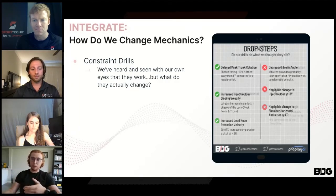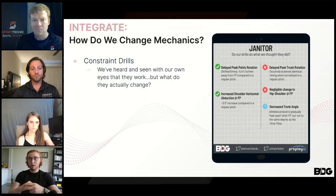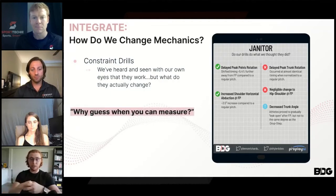The truth is that we're well past this point of arguing about if this technology is useful or not. Everyone on the call can recognize the value that this type of tech provides. So the emphasis shifts towards how do we use it, or how do we get started. And to that, I think about the initial question that I posed at the beginning, which is why guess when you can measure? To start using this technology, you don't have to have a PhD level of understanding. I certainly don't. I'm just a coach.